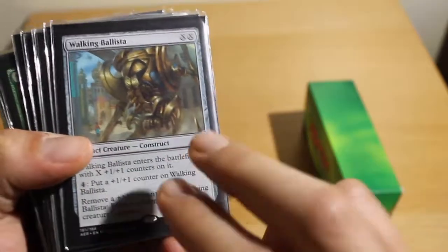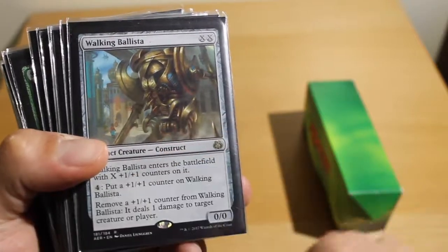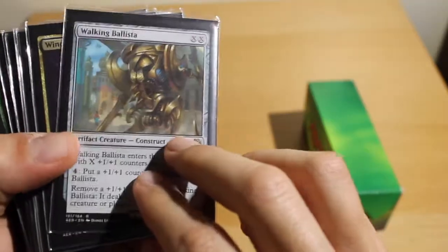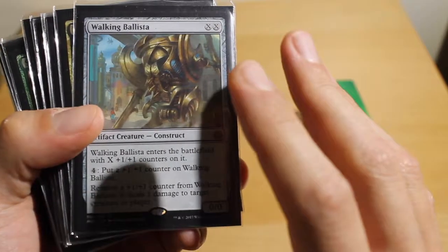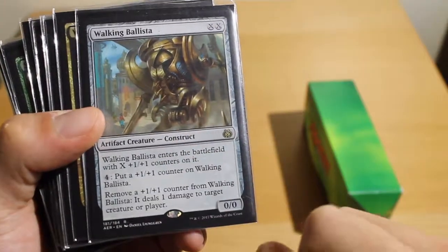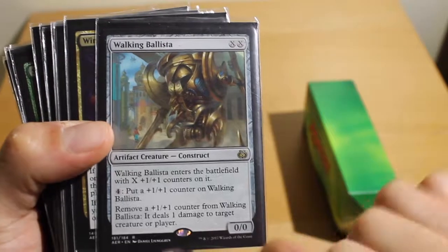But with that being said, as far as the next purchase, I am thinking of getting 1 additional copy of Walking Ballista, not the full playset, because that is a $35 commitment, I think, at the moment. They're selling about $12 each, so about $30 to $36 maybe. I don't know, the price fluctuates, but just getting that 1 additional copy is going to bring me down $11, $12. But right now I'm still with 1 Walking Ballista.